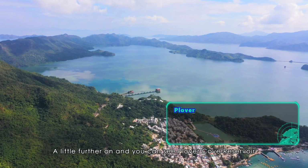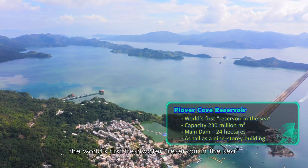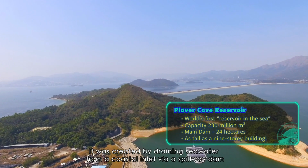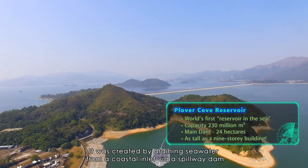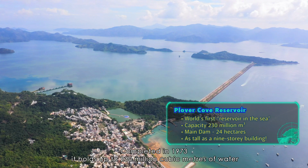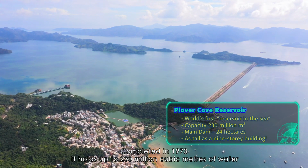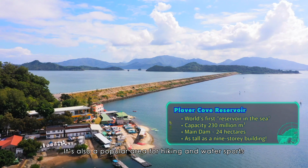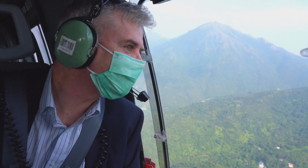A little further on and you will see Plover Cove Reservoir, the world's first freshwater reservoir in the sea. It was created by draining seawater from a coastal inlet via a spillway dam. Completed in 1973, it holds up to 230 million cubic meters of water. It's also a popular area for hiking and water sports.